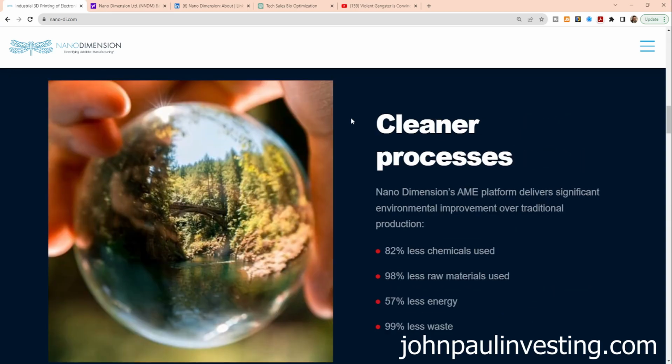So knowing that there's a lot less steps in making a prototype, Nano Dimension's AME, or additive manufacturing of electronics, delivers significant environmental improvement over traditional production. We have 82% less chemicals used, 98% less raw materials used, 50% less energy expended on making the same thing, and 99% less waste. So this could be from the shavings and things that you get from actually making printed boards. This could be from energy usage from overhead at a factory just to keep the lights on and to make sure that all the devices and printing presses, or whatever it may be, are working. I don't think printing press is the right term, but you know what I mean.